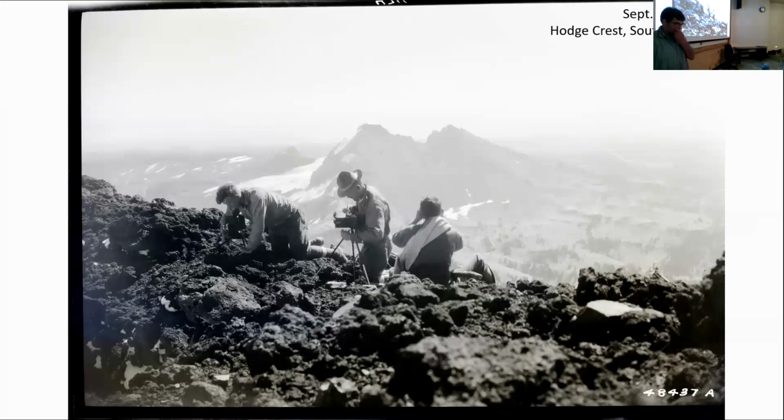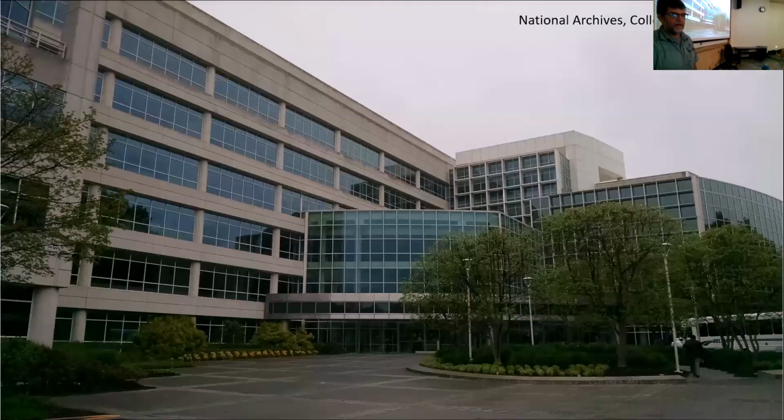So Cleater's photos, like I said, he took about 700 of them during this trip. You can see the type of camera setup, a large camera on a tripod. He was not a professional photographer, and so the photographs aren't necessarily great. They got better during the course of the summer, and he would talk to photographers about how to improve his technique, but they're good enough.